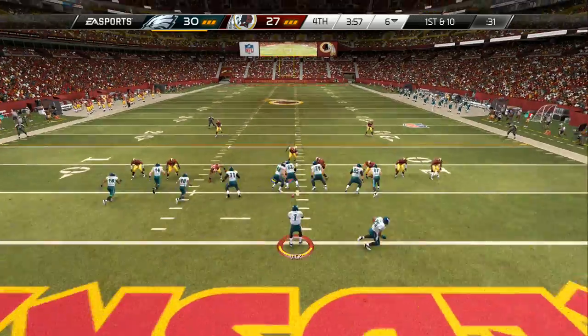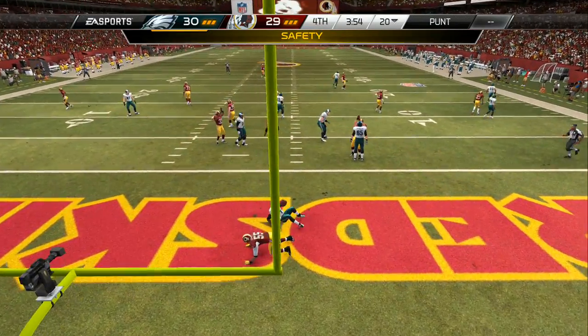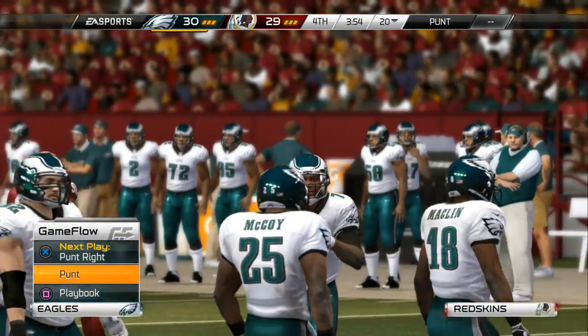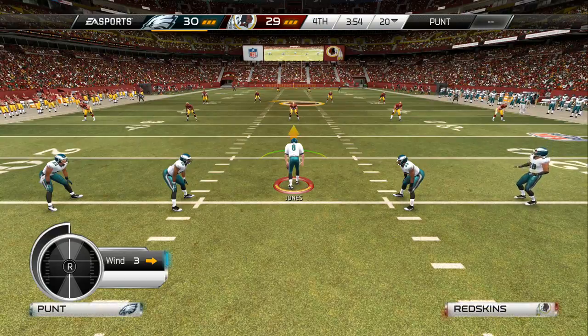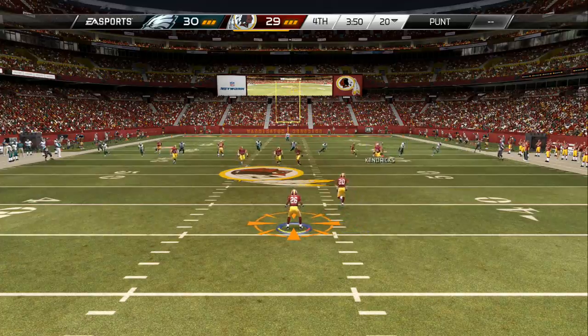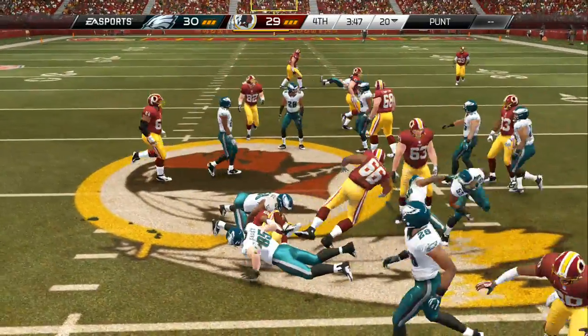Wide receivers are bunched up. First and 10. That's a two-point safety, and that means you also have to send the ball back to the other team with a free kick at the 20. He's going to try and return this one. Tackle's made.